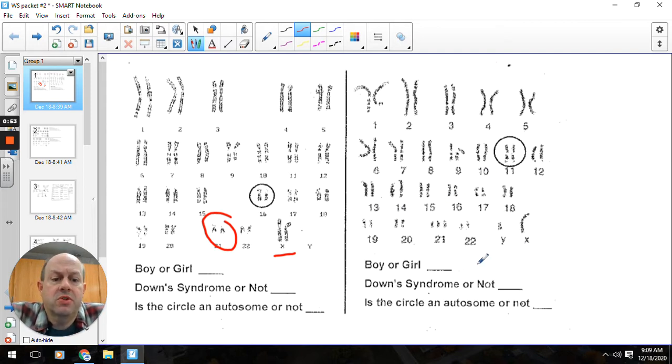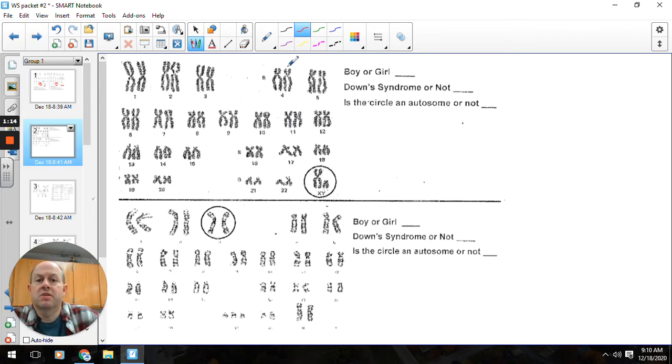On this one, boy or girl? We go down to the sex chromosome and we see that we have an XY, so that would be a boy. We go to the 21st pair and we see that there are 3, so that would be Down syndrome. And the circled chromosome is an autosome because, again, it's one of the 1 through 22s. So that's those. Let's move on to the next set.